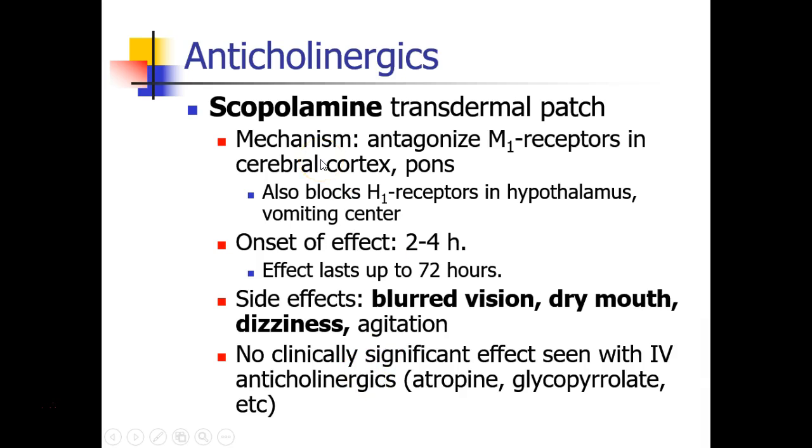And the PONV effect is really limited to scopolamine. We really don't see much effect with the IV anticholinergics like atropine or glycopyrrolate.